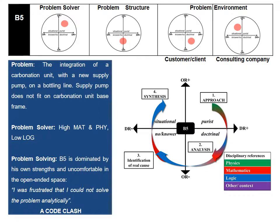He spent a great deal of the problem-solving process measuring and rechecking the design dimensions, in other words here from a doctrinal insight, before looking at the carbonation unit and pump documentation, which is created by suppliers, hence the knower insight orientation. Then he discovered that the pump could be installed upside down. He finally solved the problem for this situation by deciding to install the pump beneath the carbonation unit frame.